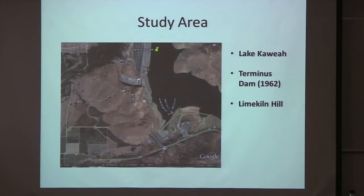Here's an aerial view of the study area. This here is Limekiln Hill. It's called Limekiln Hill because it had lime kilns from when they were excavating marble here to bake and cook, to make lime. Terminus Dam, Lake Kaweah.